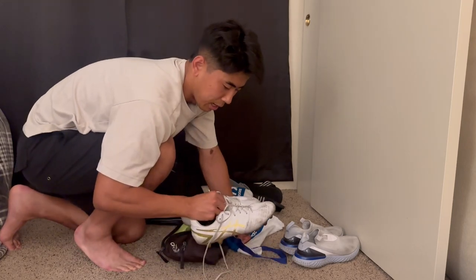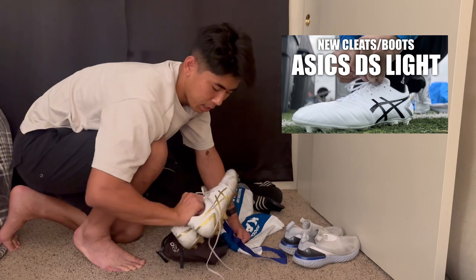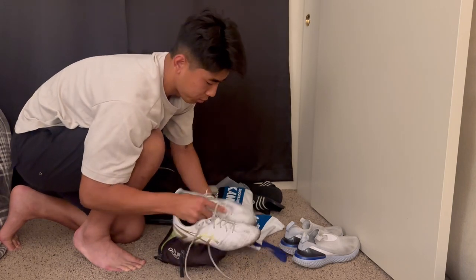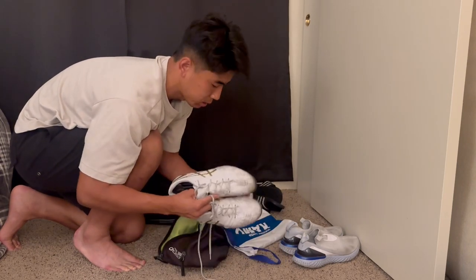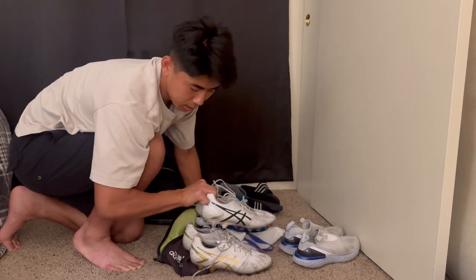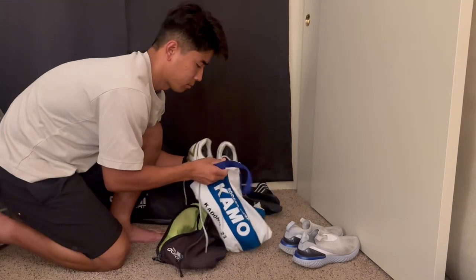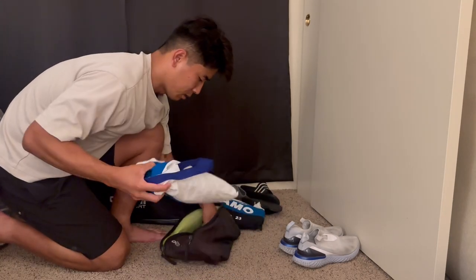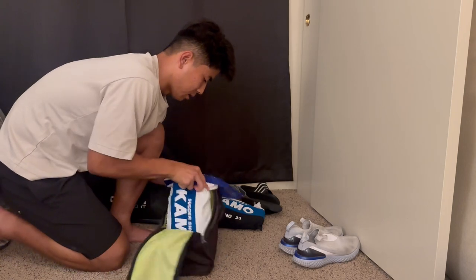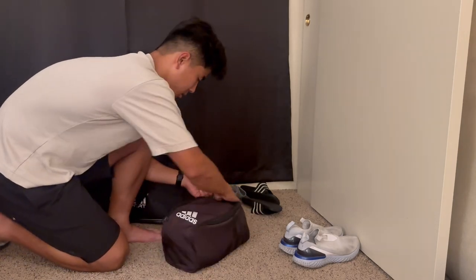Both cleats, I'll be bringing my Asics. I made a video about them. I bought these during my off season in Japan. They're pretty good for artificial turf. So I'll be bringing this color and these ones, a different color. These two pairs, I'll bring in my Adidas bag that I got for free when I got drafted by DC. Still use it.